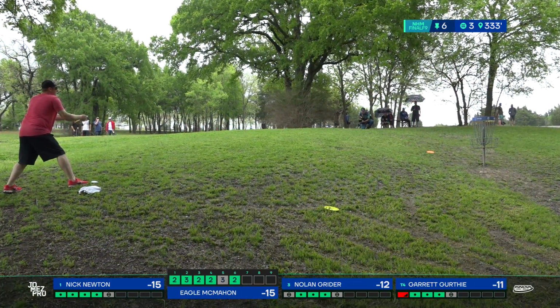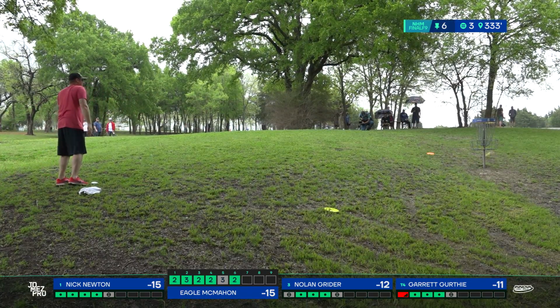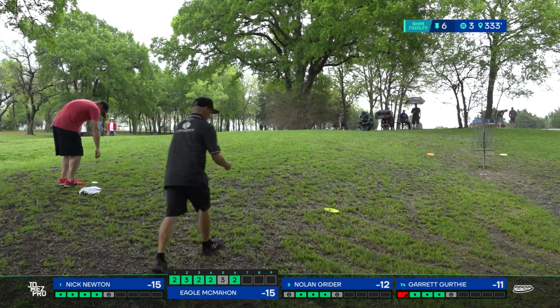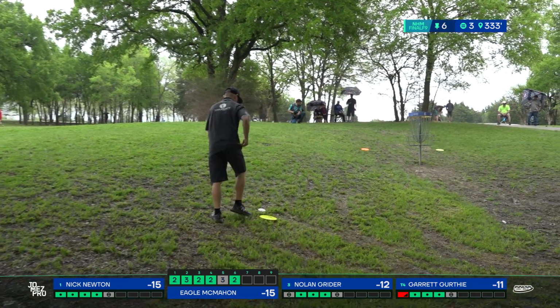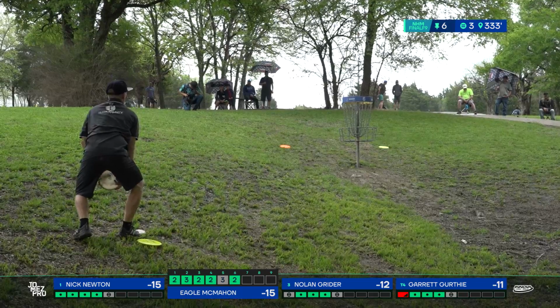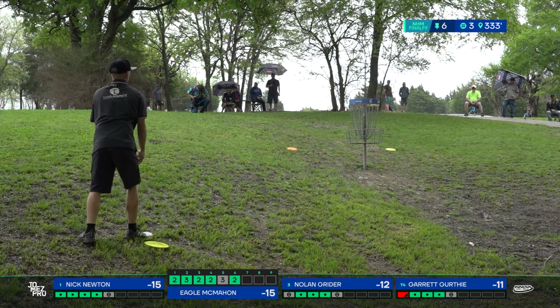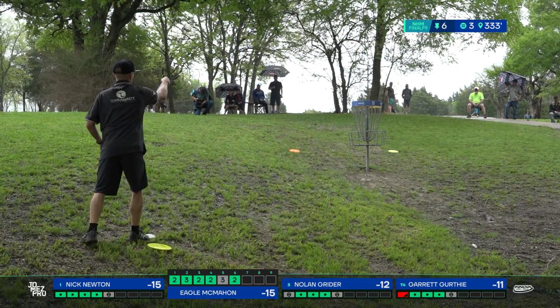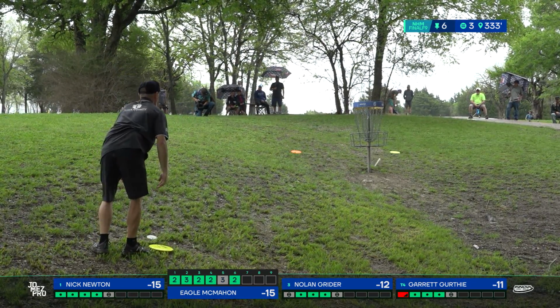Here's Nolan from about 30 feet or so. Leaks it a bit left. So it's actually interesting. Eagle makes this really good putt. This is the first time that Nick has actually putted after him. So this is a big time putt. Yeah, this is a big time putt in the match. Little tester range. Yep. Cash.